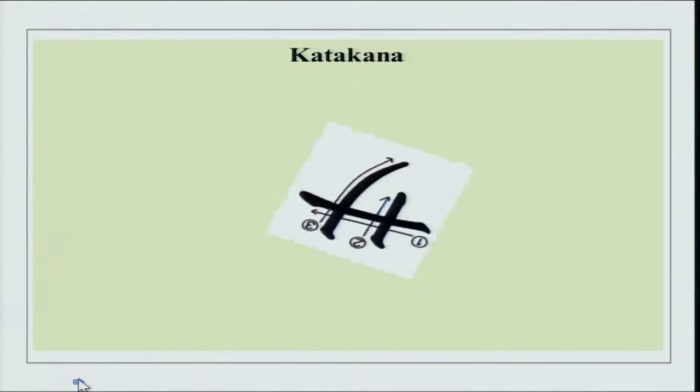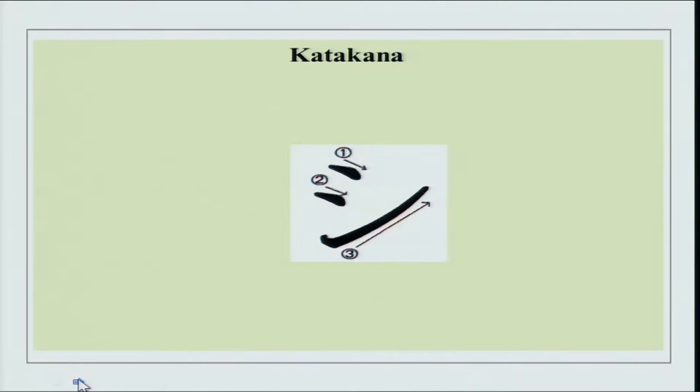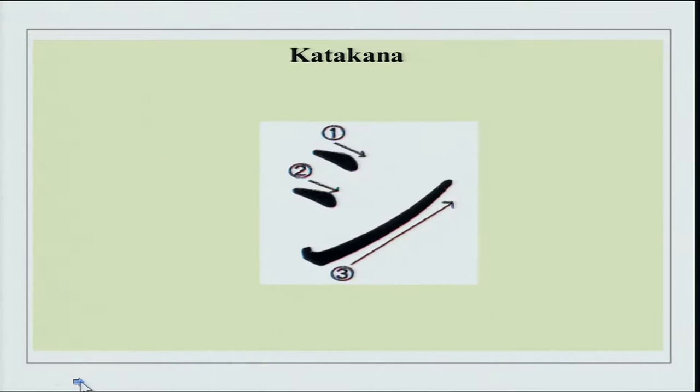Sa. You can see how the stroke order is 1, 2 and 3, and there is a slight slant over here. So, please keep that in mind. Sa, she, and with she, it is very important. It goes from here towards the top over here and not the other way round. It is from bottom to top. Sa, she, you can see it very clearly now.